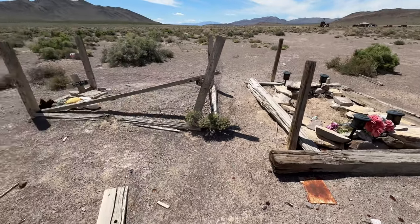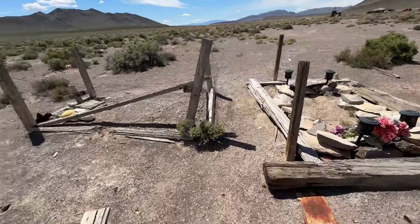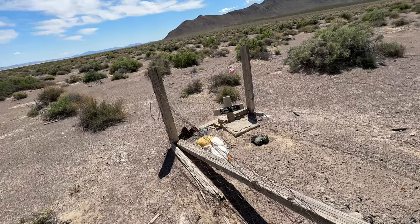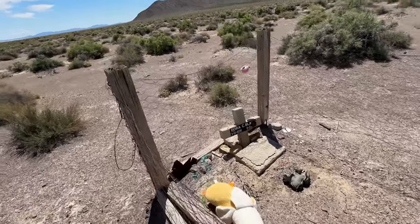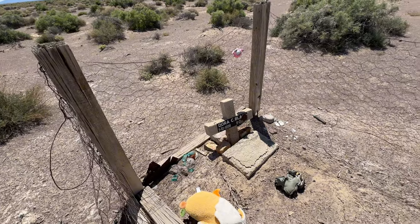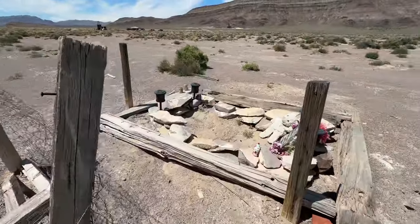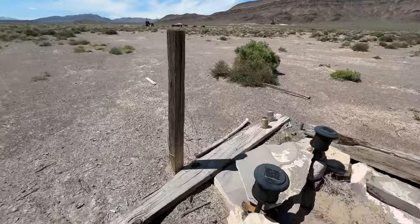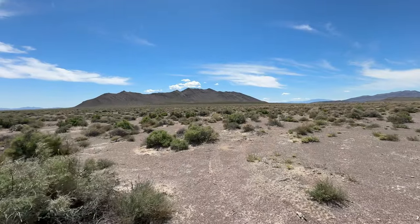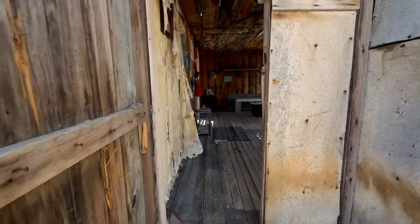So we have two grave sites right here. We have a young child, and I'm not sure who this one was or when they passed away, because you can't read it. But 1898 goes back a long time. All right, we're gonna head over there. All right, let's make our way in.